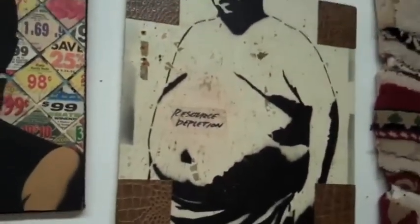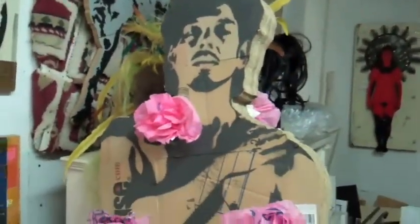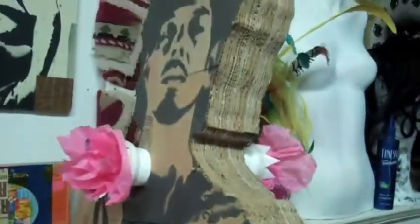And here is another one of my dynamic portraits. And here's a funny piece called Resource Depletion. And here's a sculpture I did a while back. It's not set up right now, but I do a lot of mixed media stuff with bulk materials, and this is all done with laminated cardboard. This is a life-size sculpture.